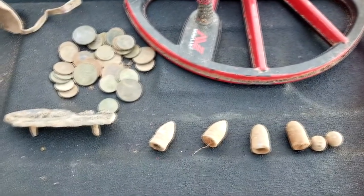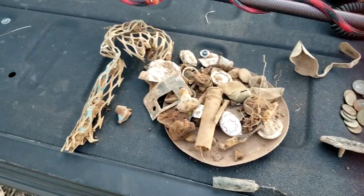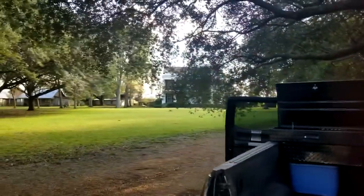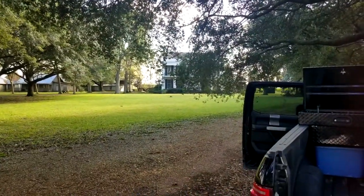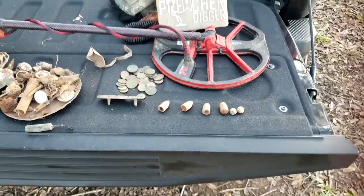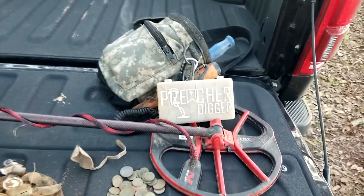Not a whole lot on this trip. And there's the trash. Like I always say, the greatest treasure is not what you can find out here in an 1820s plantation, even though it's so delightful to look at. The greatest treasure is what can be found up in heaven, my friends. Keep searching, keep looking up. Until we meet again, I just want to wish everybody happy hunting, and God bless.